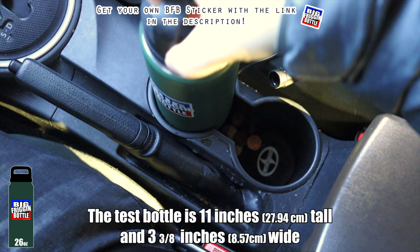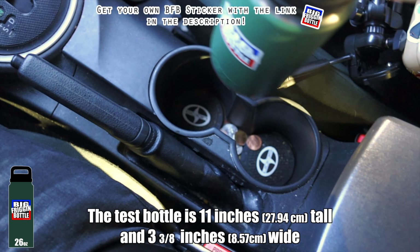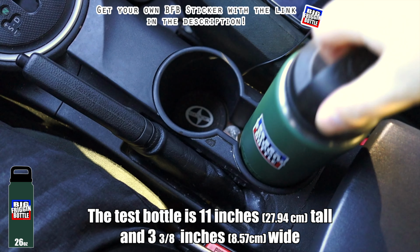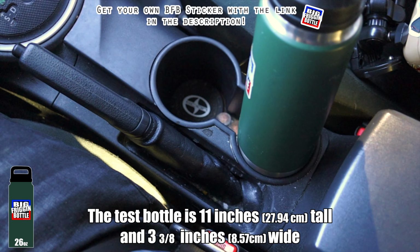So we will do a big friggin' bottle test here in the Scion TC, the 2nd gen TC, and unfortunately it does fail the big friggin' bottle test. To be expected out of a little car like this, but still sad to see.